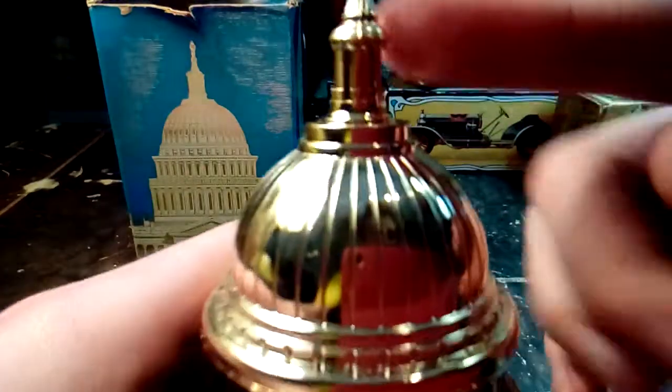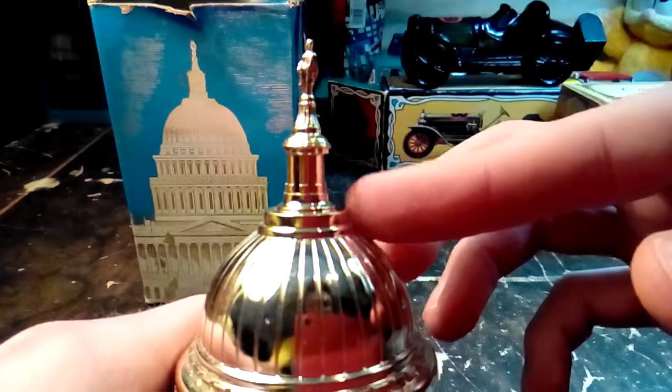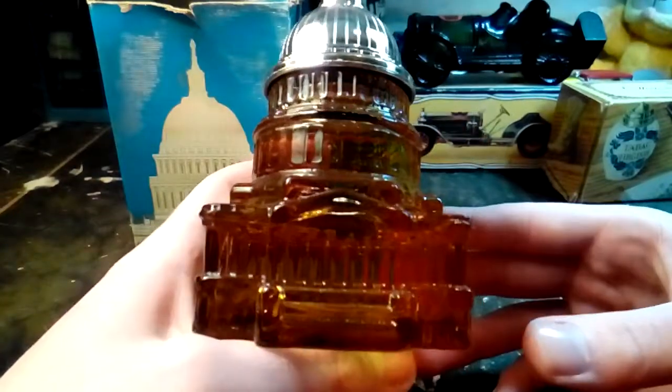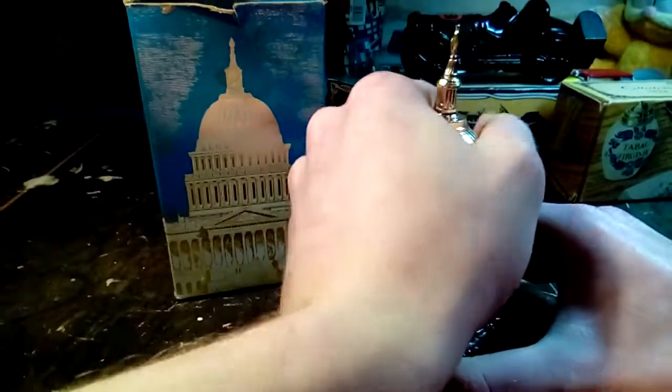Lid's on sideways. Right there. I forget what that statue's called. Freedom, I think. But there's the stairs, so it's on. My dome is on sideways.